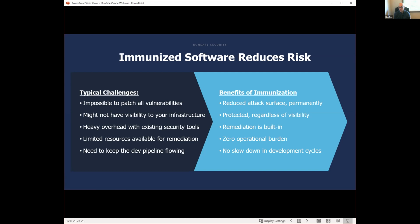So you ultimately end up with zero operational burden. The code is intrinsically protecting itself. You don't have to gobble up resources for remediation for a huge class of attack methods. And you can deploy at speed, and developer velocity is preserved, if not enhanced.